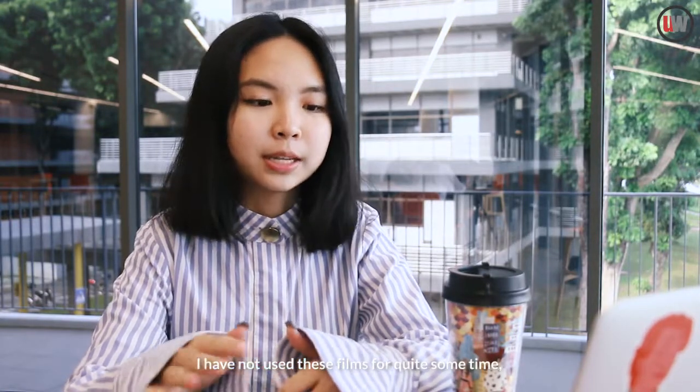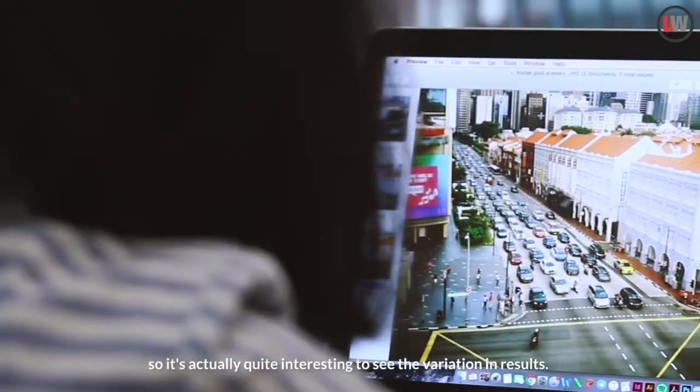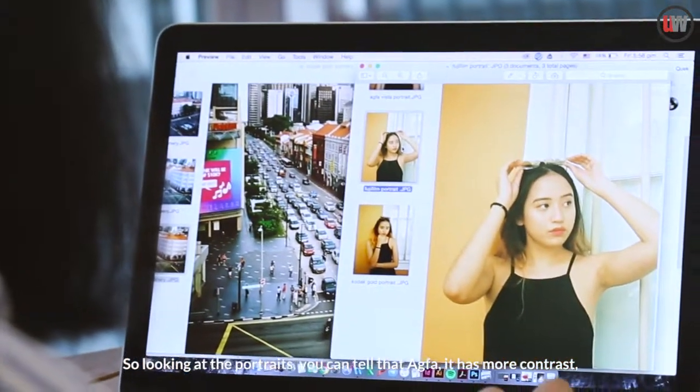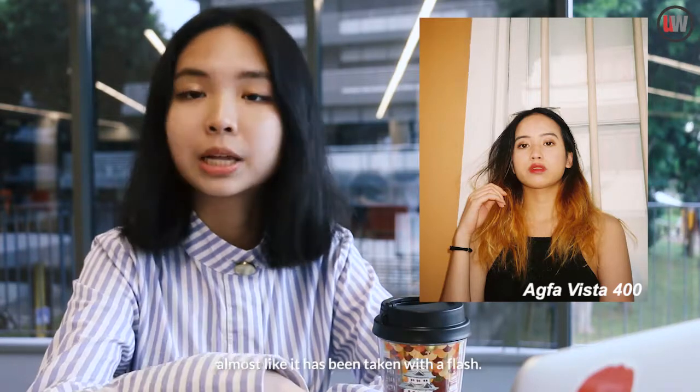So we finally had the films developed. I've not used these films for quite some time, so it's actually quite interesting to see the variation in results. Looking at the portraits, you can tell that Agfa has more contrast, almost like it has been taken with a flash. Now let's look at Fujifilm.